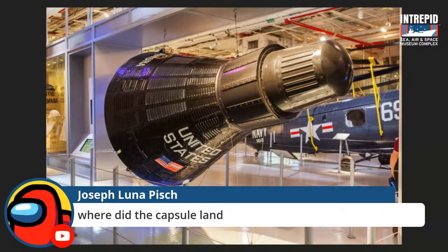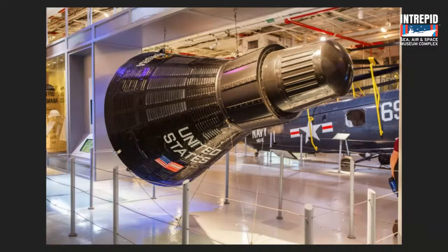Great question. Someone asked, where did the capsule land? So this capsule in particular landed in the Atlantic Ocean, a little bit off the coast of Florida, where the ship went out to go pick it up. From Joseph Luna Pitch. Thank you so much for your question.